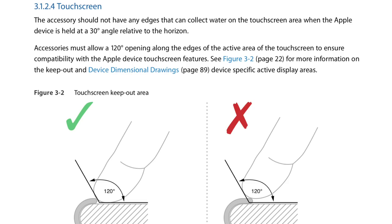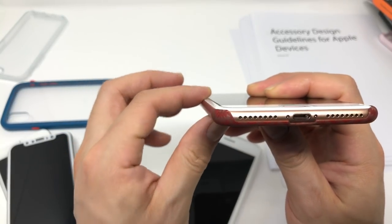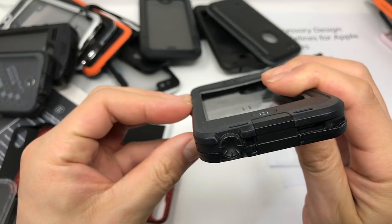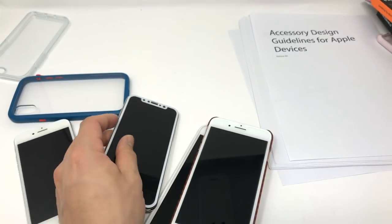Now the second guideline deals with the edges of the case. The case needs to provide a 120 degree angle of accessibility. Now this isn't much of a problem for most modern cases, I'll say, but I do remember seeing LifeProof Nudes in the Apple Store for the 5s, and the edges on those cases were just so awful. Now I'm assuming that guideline's probably going to get a bit more attention now that we are starting to get into the iPhone 10 design mantra, which is, you know, really big screen, no side bezels, when compared to something like this 8 Plus.